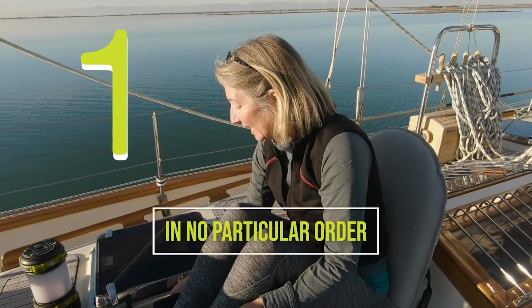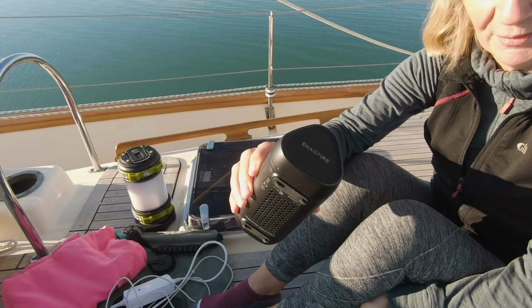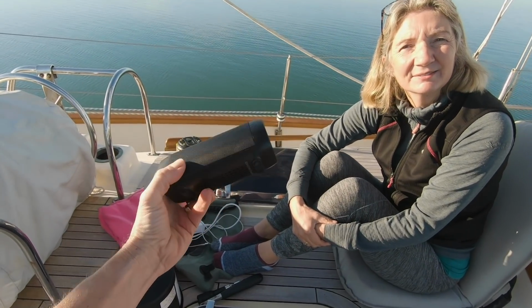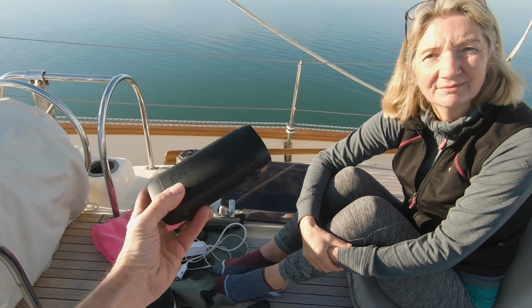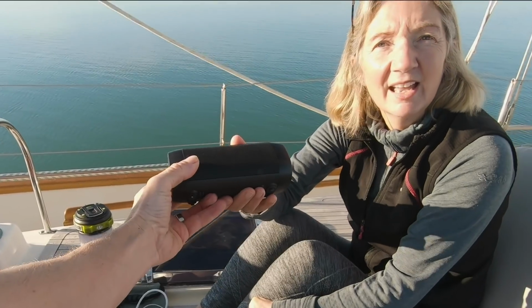First, it's your new neat box. Which isn't a neat box, it's an expensive one. The one we had before was called a neat box. This one's called an Enacfire Soundbar. This was £40. I think the neat box was about 20. But this one's better. It's really good. You get proper sound through your laptop.